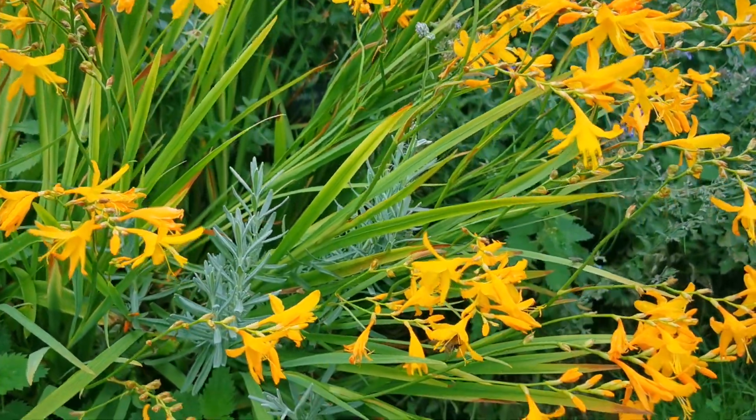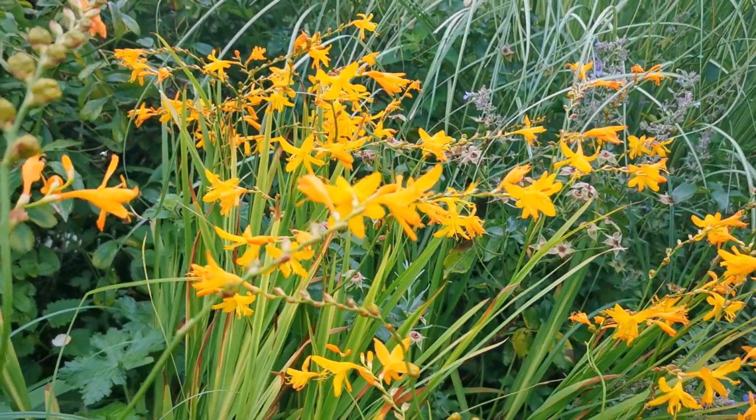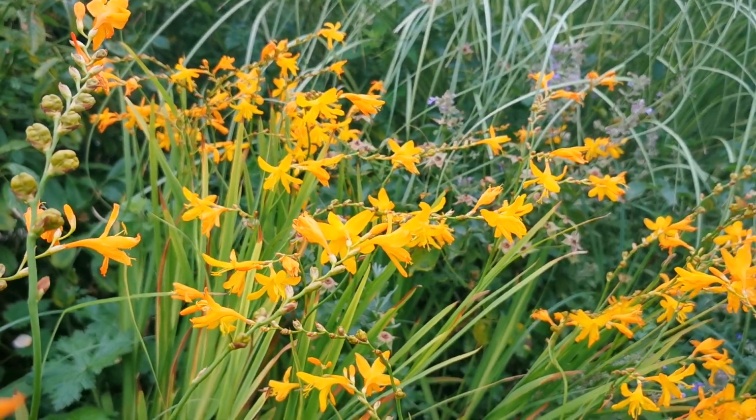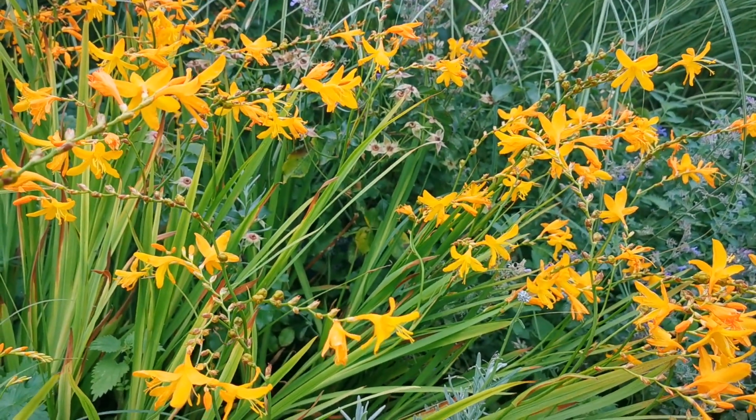This late crocosmia is growing really nicely here in this border. Again, quite unusual to find one flowering this late in the season. They're usually done by late July, beginning of August, but this orange little flowered variety is flowering very nicely here, almost in September.